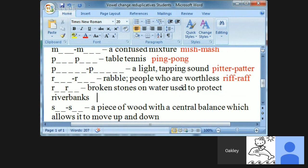The next one, broken stones in water, not on water. It's used to keep rivers from moving around. Rivers tend to move over time as they eat away at the dirt and so forth. So they put riprap, or on the sides of roads as well. It's called riprap. When you see all those stones on the side of the highway, that's riprap. It's meant to keep the soil from wearing away. It's meant to stop erosion. Lots and lots of broken, different shaped stones. It's called riprap.